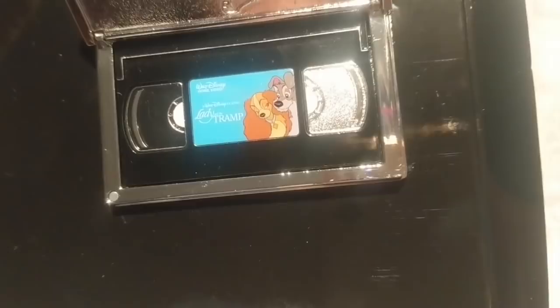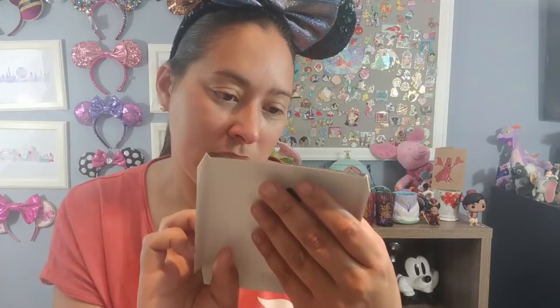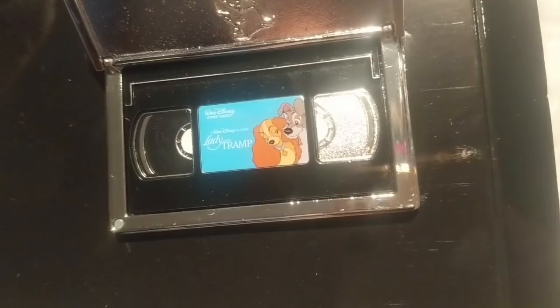I do like that each of them has a little image there. This one is... is that Scamp? Aww. It's actually their dogs, I think. It kind of looks like two dogs. Lady is there and she's turning her head toward Scamp, or Tramp. I'm not 100% sure. But at any rate, this is still a beautiful pin. I love the coloring and was very excited to add this one to my collection, in addition to my Beauty and the Beast one and my Aladdin one. And my Little Mermaid one. Yay!